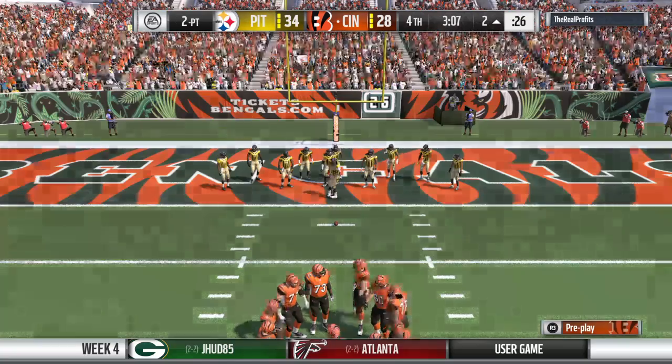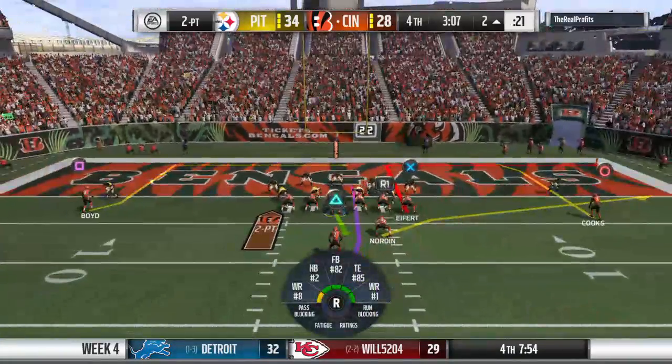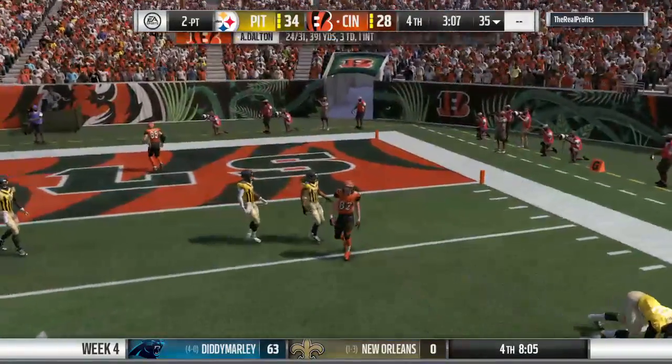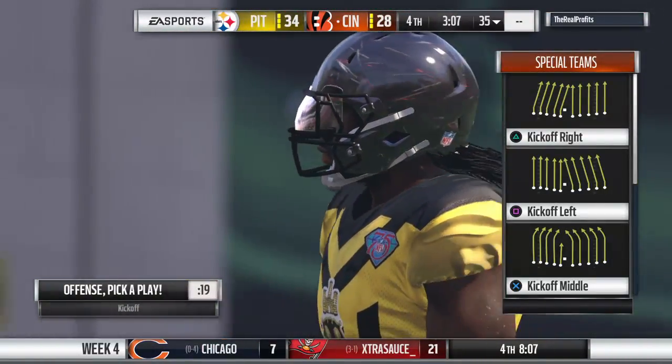Here we go now as we get set for a big 2-point conversion. Here's Dalton to throw for it. And they don't get it. They tried for the 2-point conversion there, but unsuccessful. So the defense gets the stop.